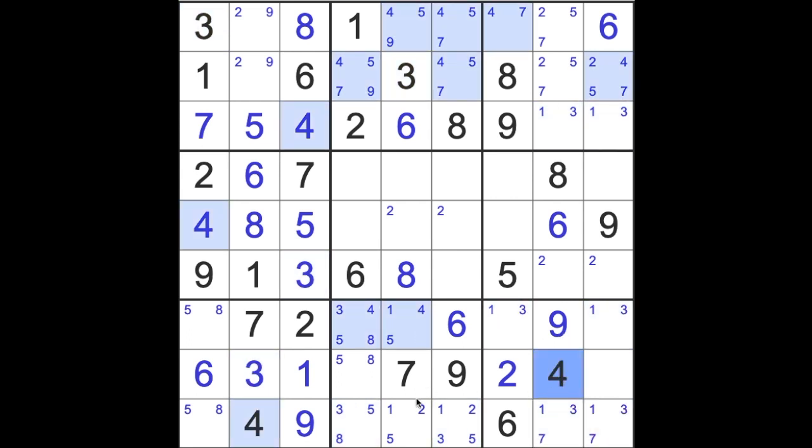4 we've got. 5 we don't have yet. 5 blocks this square. Anything else? Nope, nothing else. 6, 7 we've got, 9 we've got, 8 we don't have yet, 8 blocks down here and 8 blocks down here, so 8 is restricted to the right hand column.